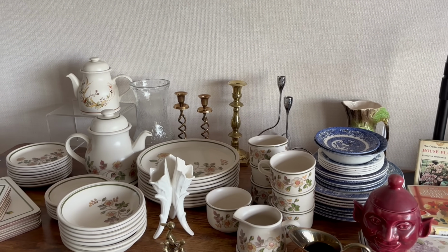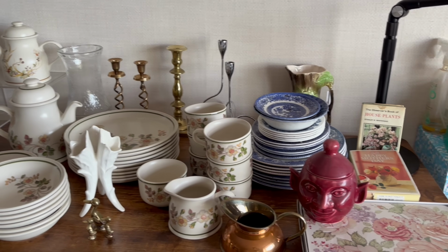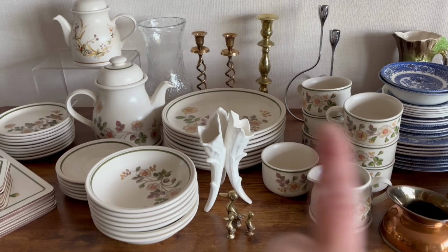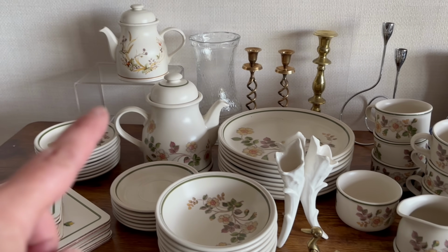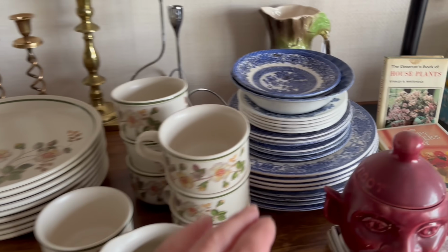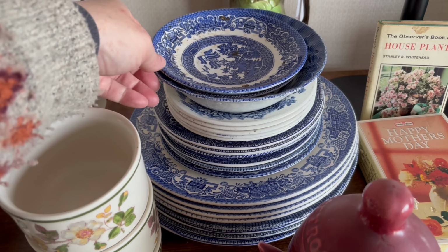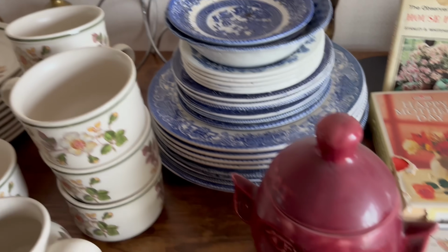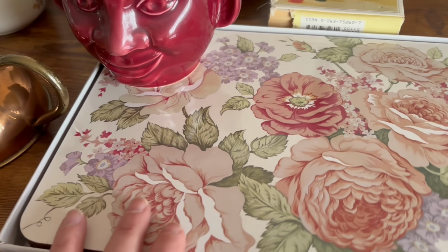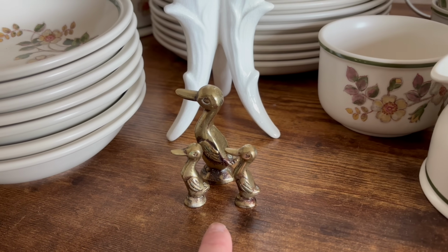It's Monday morning, bank holiday, and I have just been to the little local car boot, and I didn't do too bad actually. I got a whole load of this M&S autumn leaves vintage tableware, so cups, saucers, teapots, bowls, plates, placemats, etc. I got a pile of blue and white plates. I haven't seen if there's any sets. I just bought them and they're absolutely filthy, so they need a really good wash. A beetroot pot, quite a nice one. Some more placemats, a little copper brass jug. Oh, 3 little cute brass ducks.